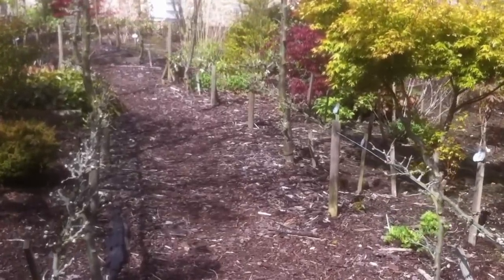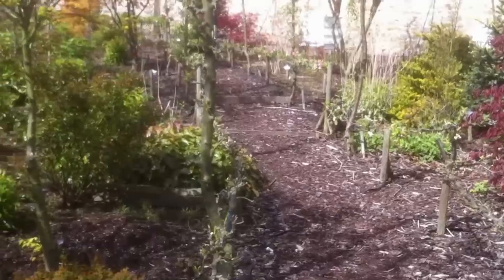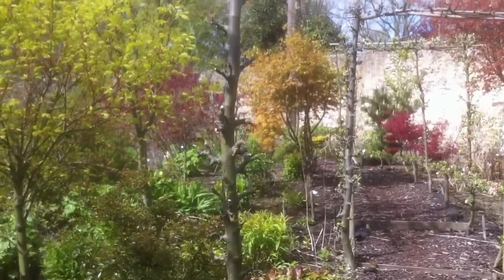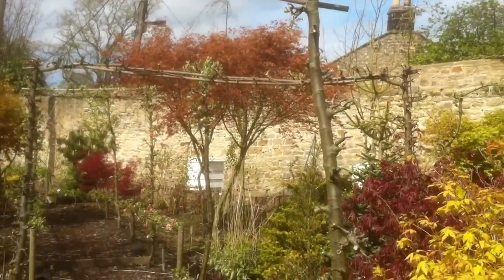One of the first things I did was edge the paths with apple trees. These apple trees I've trained as step overs, but at certain places I've taken them up and over to form archways.